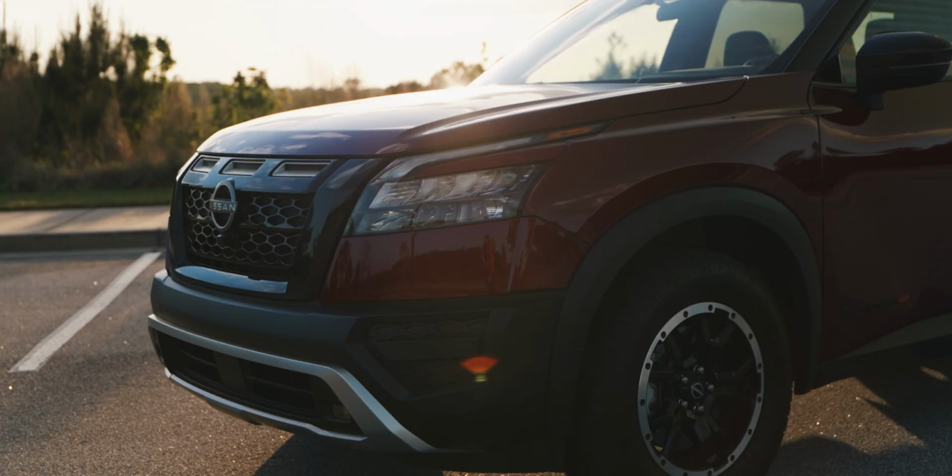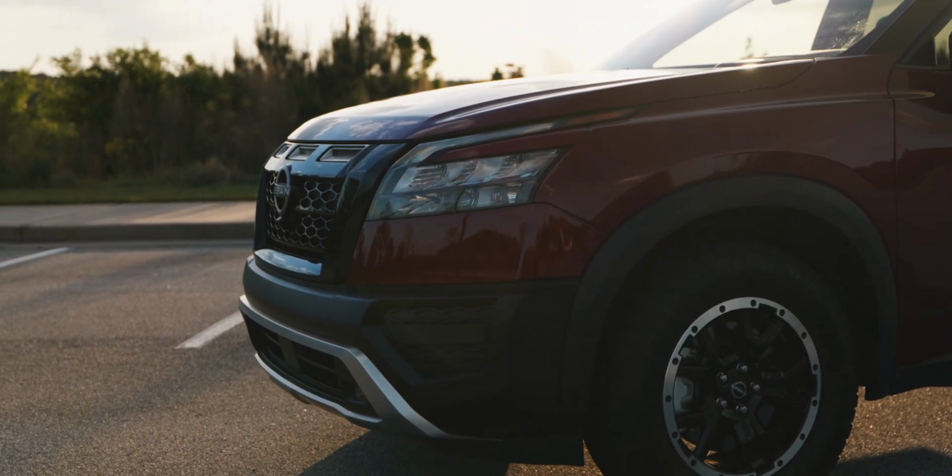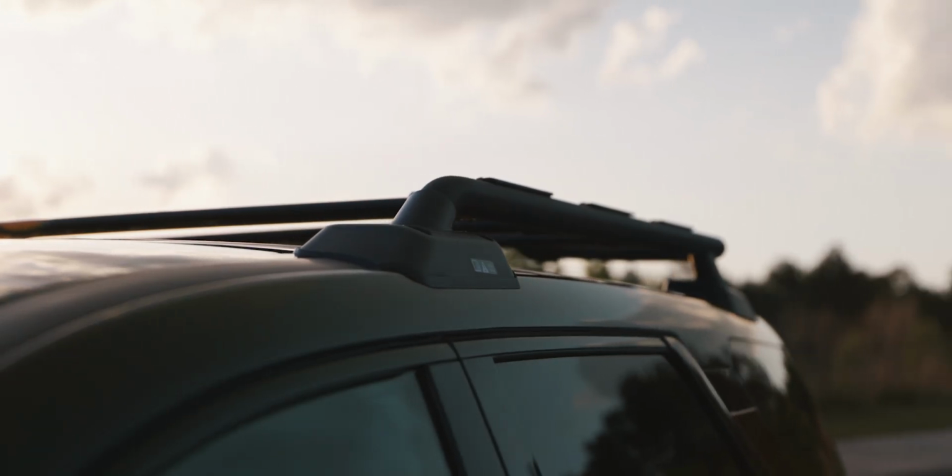All right, I've never had a problem with the way the Nissan Pathfinder looks, but in this Rock Creek trim, it looks positively awesome. The 18-inch beadlock style wheels, even if they are beadlock style, are a really nice touch. And the tubular roof rack that can hold up to 220 pounds looks properly tough.